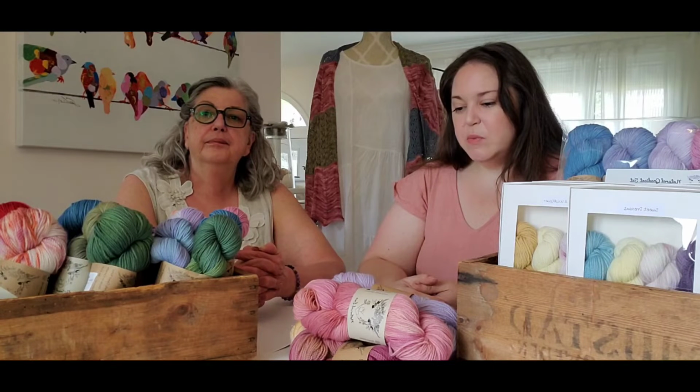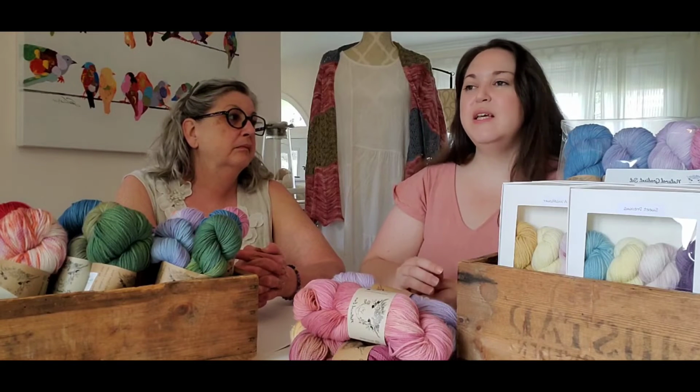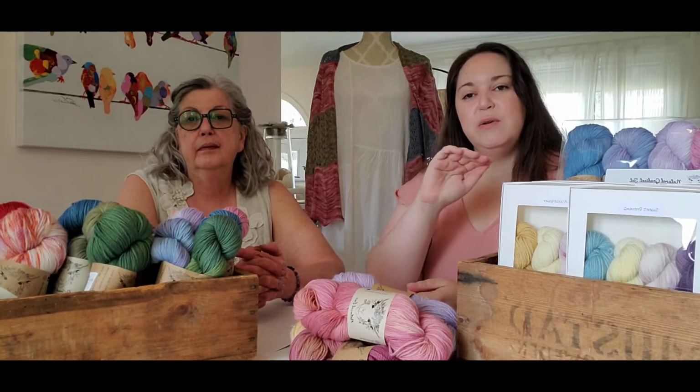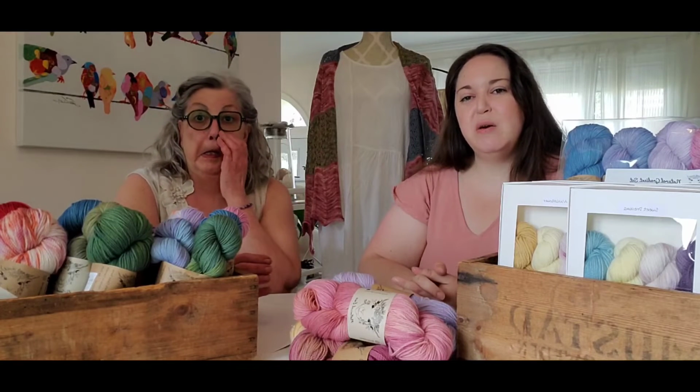But I did want to make something that was meditative and easy. So the chevron, it's just 2 row repeats, right? The right side is a knit with increases and decreases to create that wave, which is meant to represent the ocean.